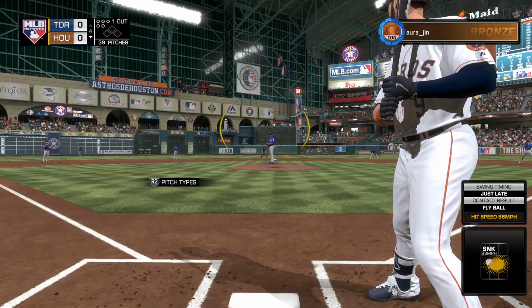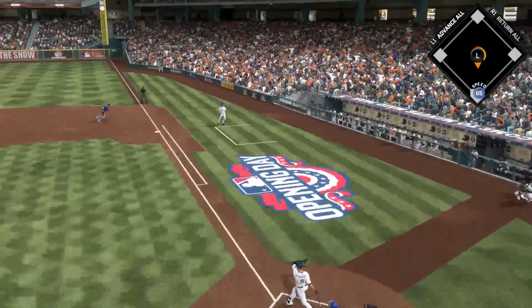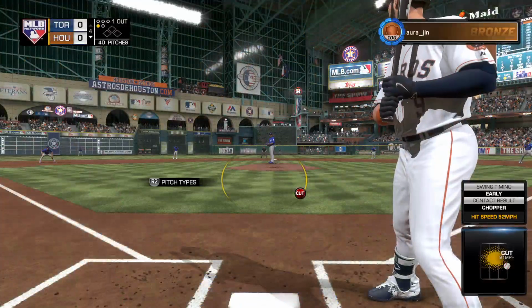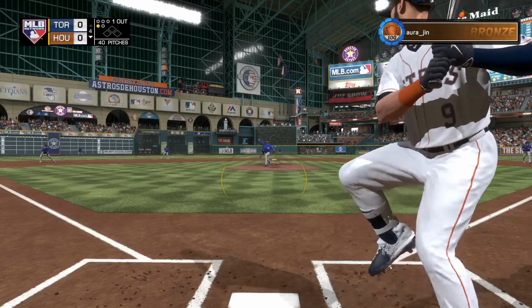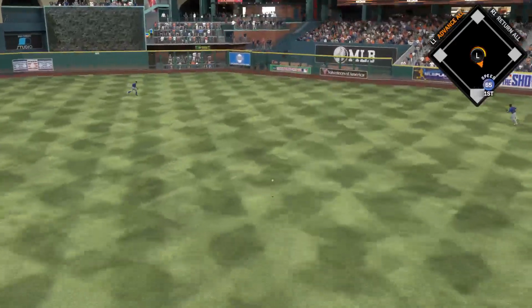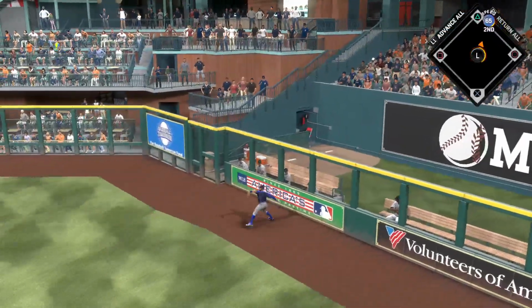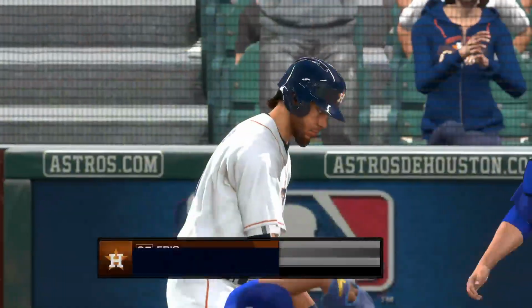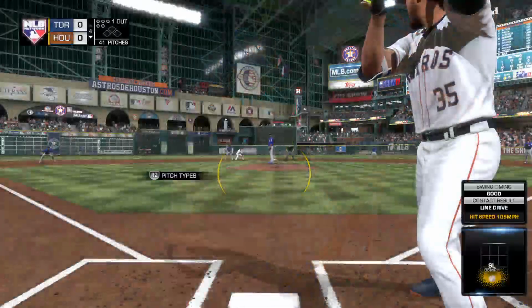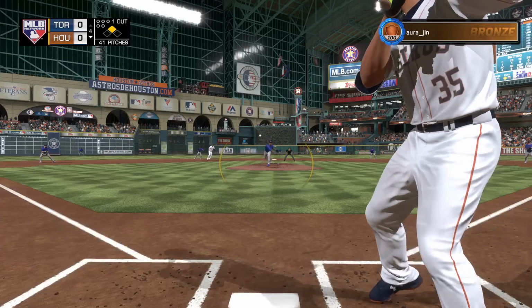Here's Marwin Gonzalez now. First time up, he went down looking. Chopped foul wide of first. The windup and the 0-1. Liner towards second. That's his first base hit, making him 1 for 2 now. And he's in there safely. He's got a double. Trying to pick things up where he left off. Eric Hosmer. He'll try to follow up the double in his last at-bat with another big hit right here.